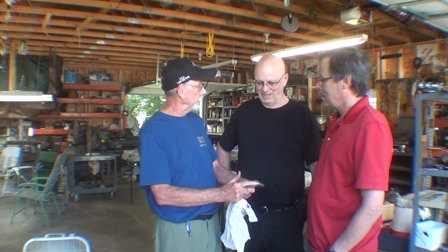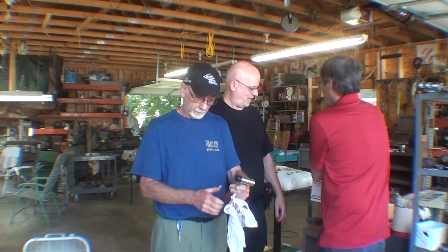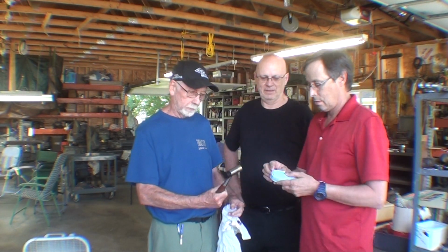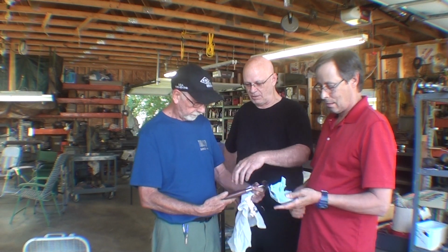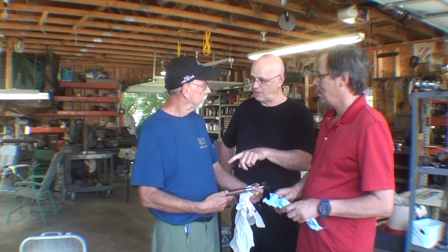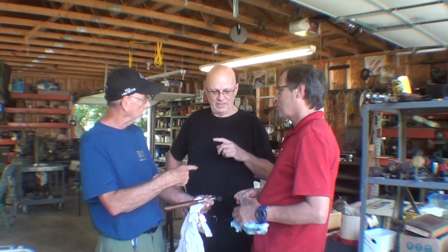We got brass and Delrin. That's black Delrin. It is beautiful. Everything we made, we made the handle, just the shape and everything, on the lathe. And this is a collaboration between the three of us.